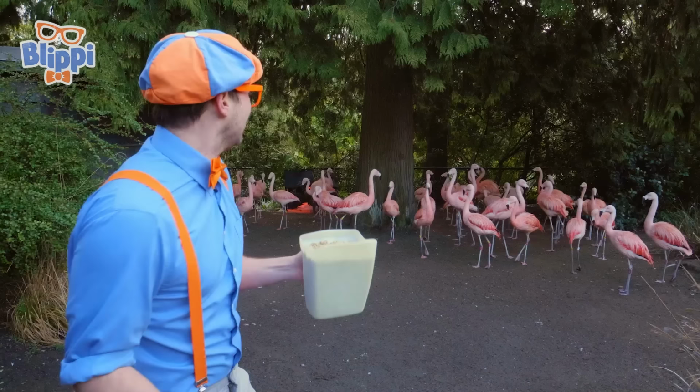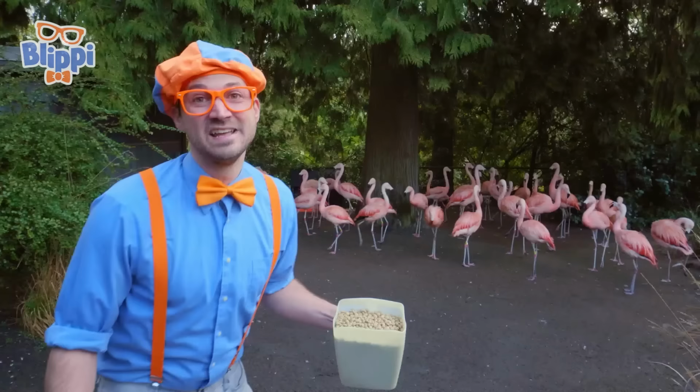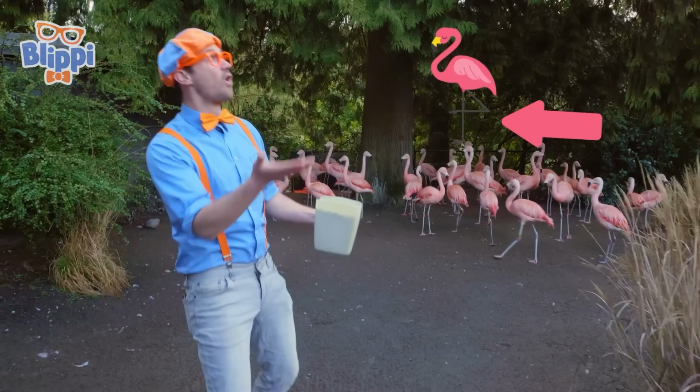And you see how tall their legs are? Whoa, they're so long. An adult flamingo, the legs are taller than the whole rest of the body. Wow, that is so crazy.